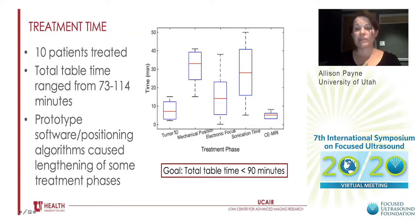Now, there was a wide variation for many of these aspects that can be improved in future treatments. A lot of this was due just to the prototype software and algorithms that we were initially testing in these patients. Regardless, none of these patients were sedated. They all had minimal analgesic support, and we are confident that we can reduce this total table time to 90 minutes or less. And these are for tumors that are 1 to 3 centimeters in size.